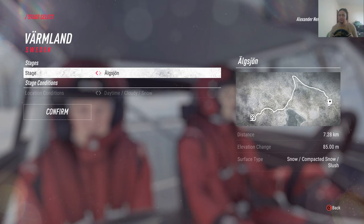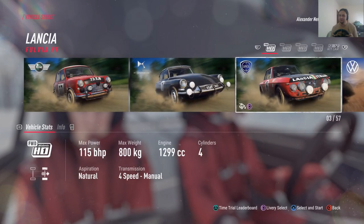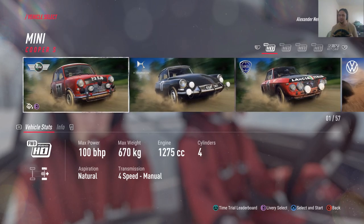Auxion, one of my favorite tracks in Sweden, in Värmland. And yeah, because it has twists, it has sort of hairpins, and it has a lot of fast action. Well, this time I will take Mini Cooper S and I will read its info.